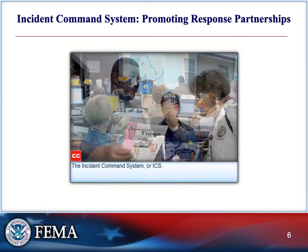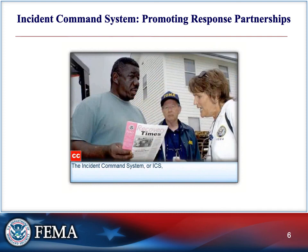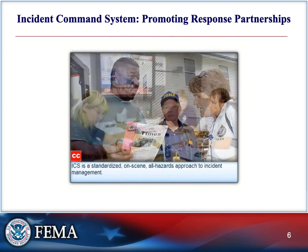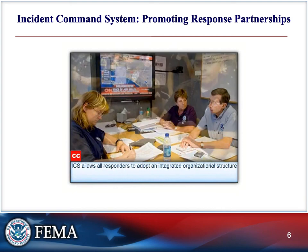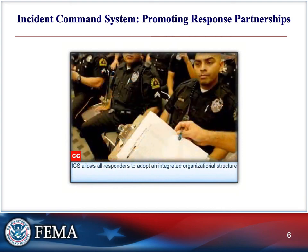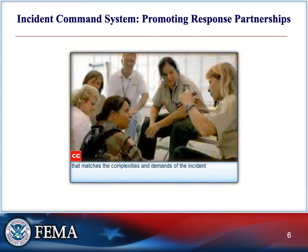The Incident Command System, or ICS, helps ensure integration of our response efforts. ICS is a standardized, on-scene, all-hazards approach to incident management. ICS allows all responders to adopt an integrated organizational structure that matches the complexities and demands of the incident, while respecting agency and jurisdictional authorities.